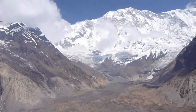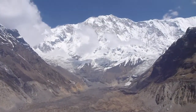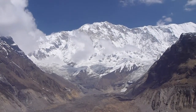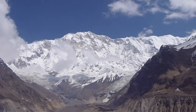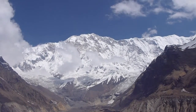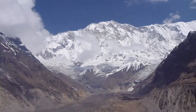There's not much between here and there, mainly moraine. And we just heard what sounded like a gunshot, which was more than likely an avalanche. It came from the direction of Annapurna 1. Because the sun's quite strong now, it melts a lot of the snow, causing avalanches. We're quite safe here. It's taken us a fair few days to get here. It's been a hard slog, but it's been well worth it.